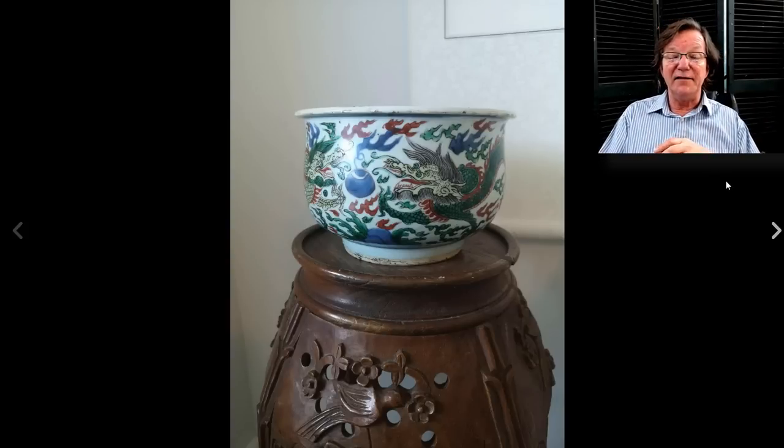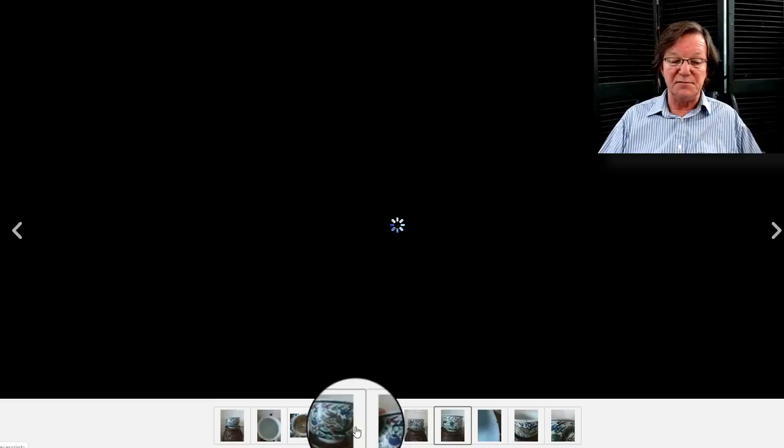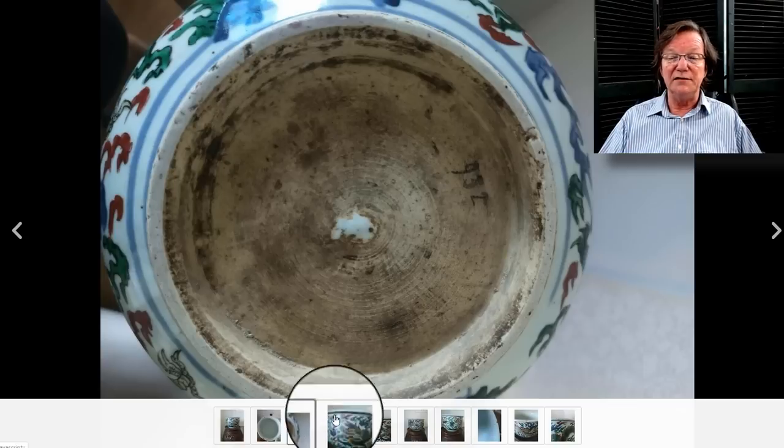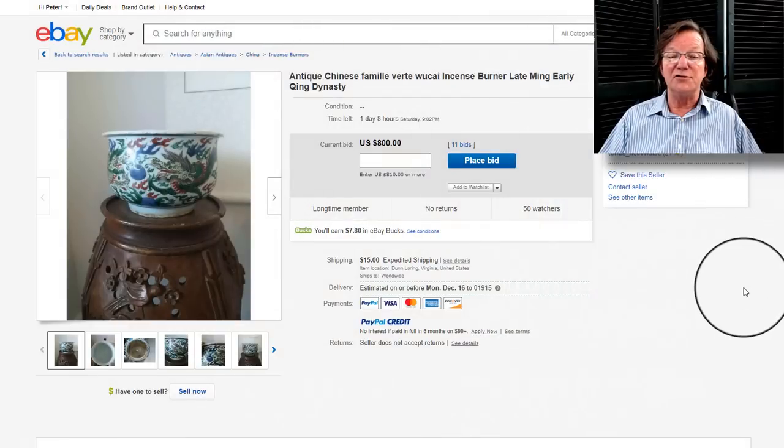All right. Now on to this. The late transitional, early Kangxi basin. This is a nice pot. I love these, this period and this style of decoration. Here it is. It's nice looking wucai decoration. Here's the bottom of it. Very typical. Nothing to worry about there. That's what it should look like.